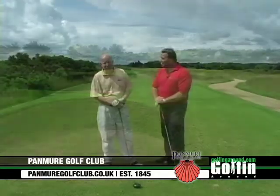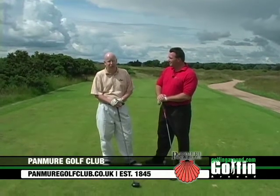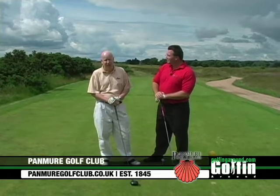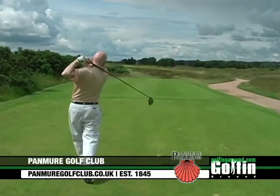This is number 6 at Barry. In my view, it's one of the best par 4s in golf. It's about 400 yards to one of the great green locations. It was one of Hogan's favourite holes when he was playing in the 1953 Open at Carnoustie. Is that right? He'd come over here and hit a few balls. Yeah, he practiced here. Wow.